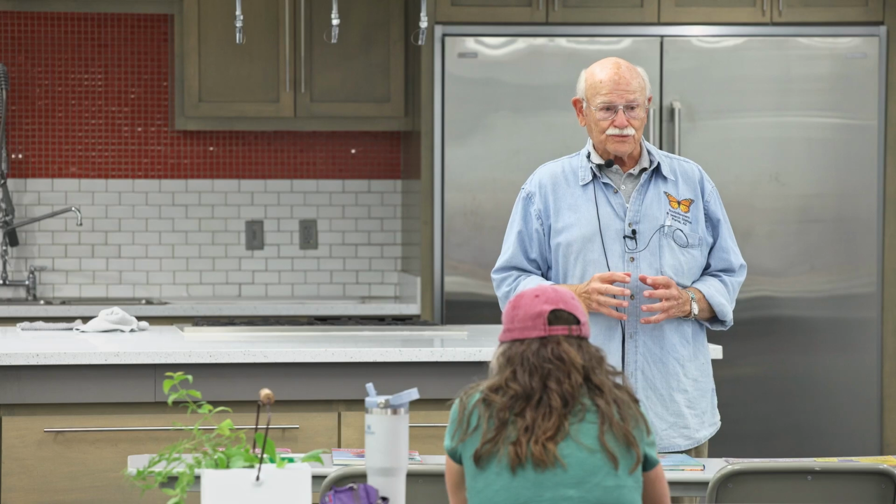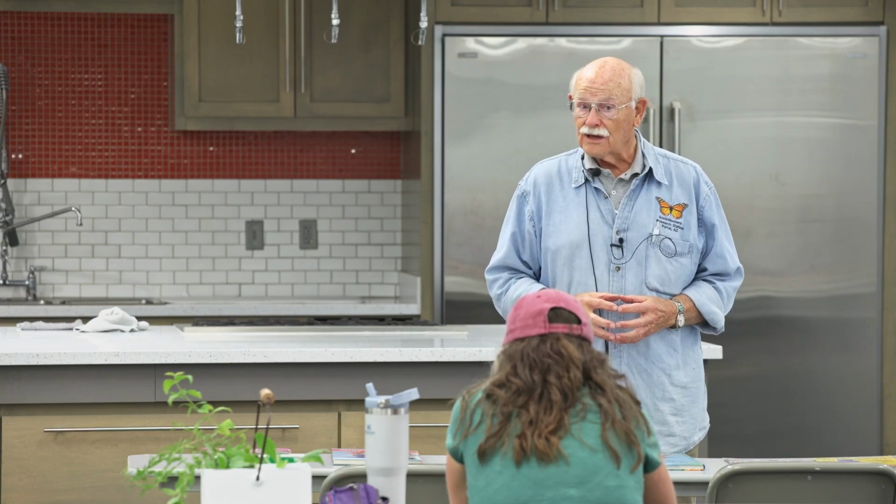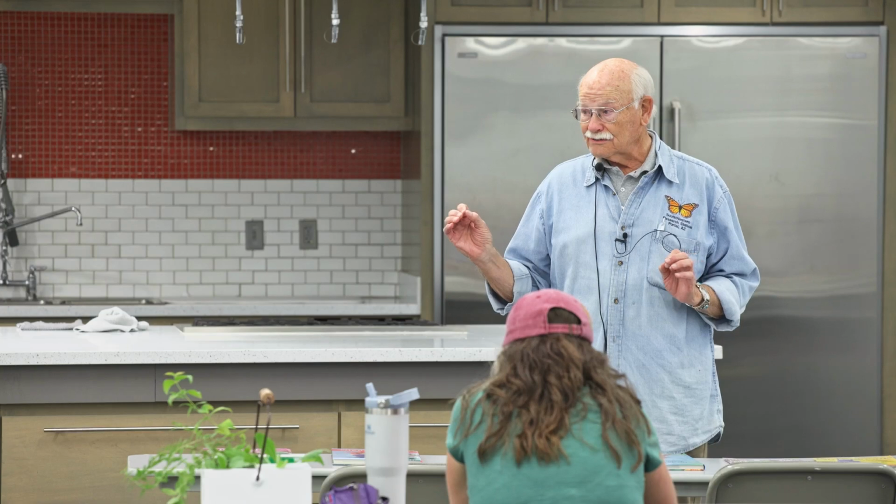So some of your bushes and shrubs will do that kind of thing, or hedges will do it too. They're so thick the hawk is too big to get through there. But you would be surprised how agile the hawks are.